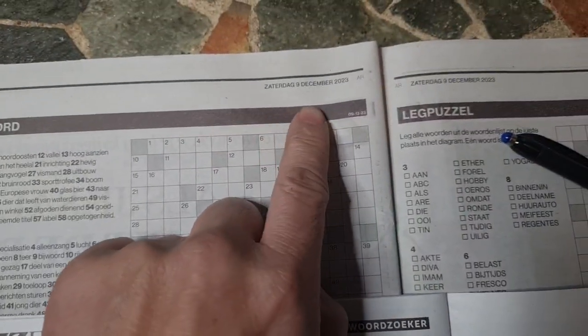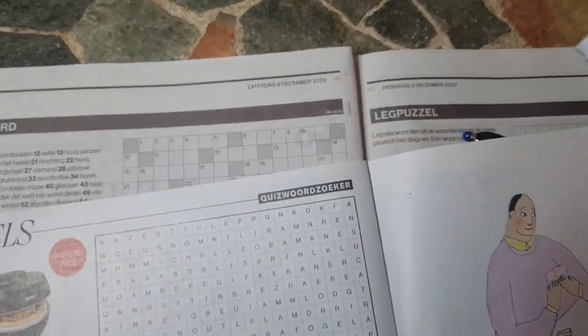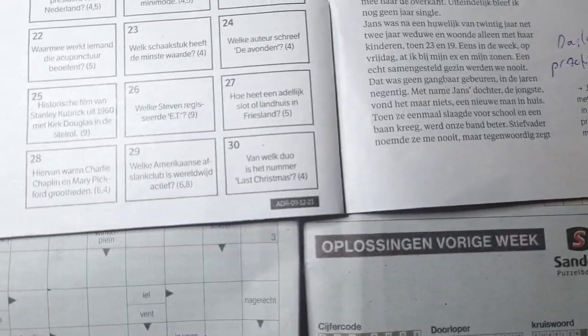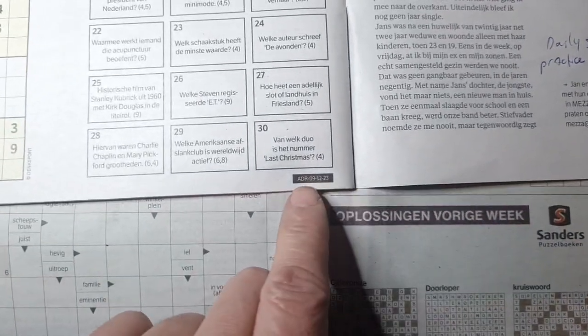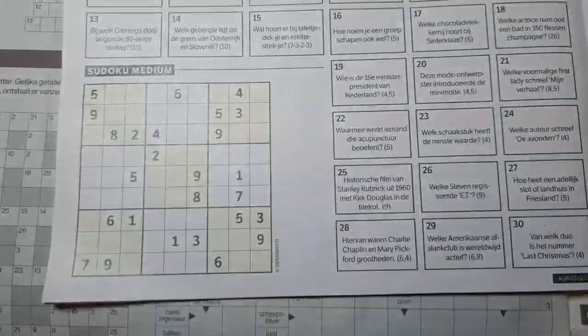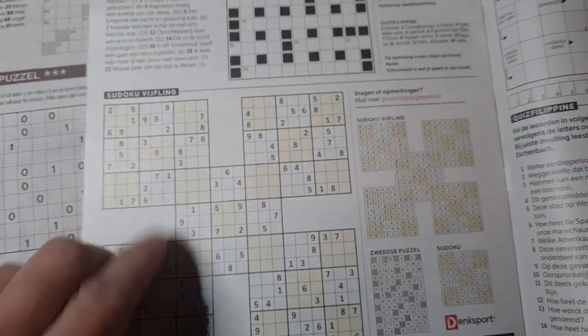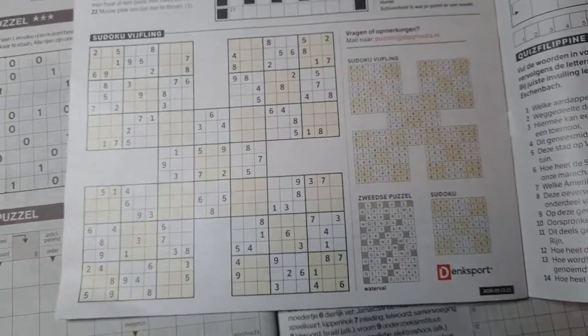In the daily newspaper this weekend, Saturday, December the 9th, 2023, and Sunday, December the 10th, we have two irregular puzzles: the medium Sudoku we have here, and the Samurai Sudoku, which I will do tomorrow evening on Sunday.